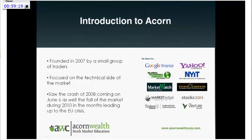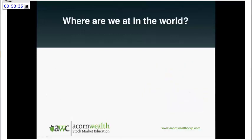So a quick introduction to Acorn. Acorn was started back in 2007, for those of you who don't know us. We were started by a small group of technical analysts, including myself. And of course, we focus mostly on the technical side of the market. And it couldn't have been a better time to start doing that, because using some of the techniques that I'm going to be teaching you about today, there were some big red flags that indicated that smart money was pulling out of the market. And this was about the time we were starting our educational company, and we went around saying, look, there's some big problems here, and here they are, and we would be getting out of everything in June 2008, and of course we all know what happened after that.